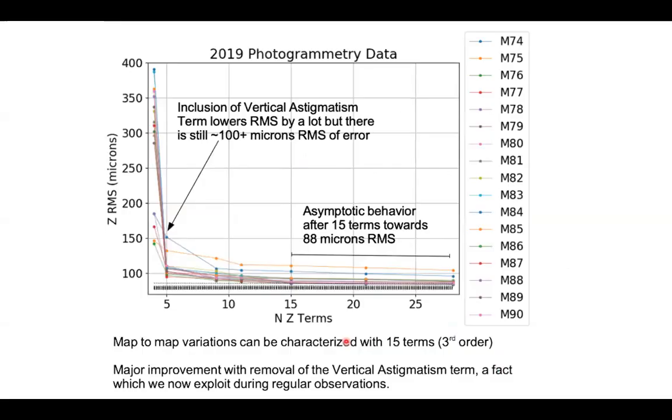So the first thing you can do is take each of the maps and ask yourself, what is the RMS that remains after I remove a Zernike polynomial of a particular order? If I only take things out to the best fit parabola, I get quite a range of RMSs here, and that's basically because of the vertical astigmatism term. When I add the vertical astigmatism term, a lot of this big stuff goes away, and so my range, that's number 5 here, is quite small, but I still have over 100 microns RMS of error.